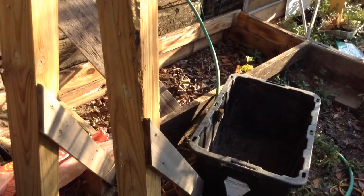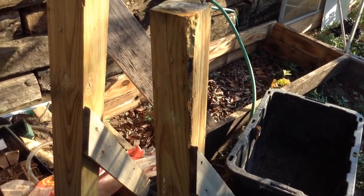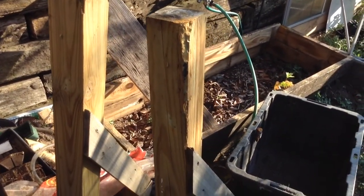I need to clean up down here. There's just so much stuff going on, and the heat, it sucks to be out here during the day, so I either have an hour in the morning or an hour at night.